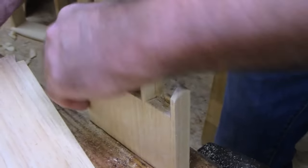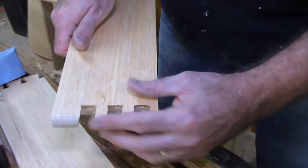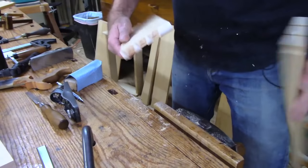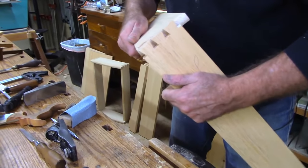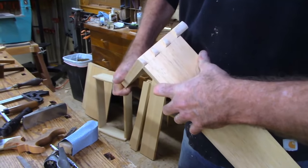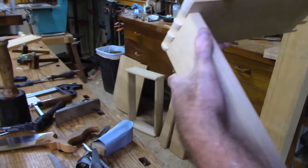Okay, so that feels better already. Let's see how that looks. I didn't go all the way to the line, but we'll get an approximation here. This is the one we just cut. Now we've modified it. Check that out. Pretty sweet, huh?